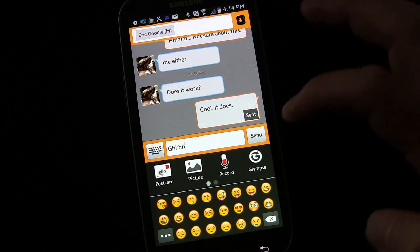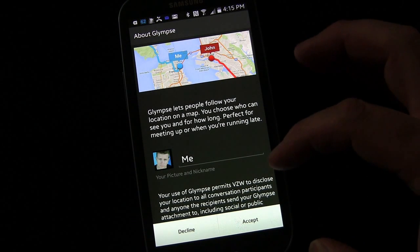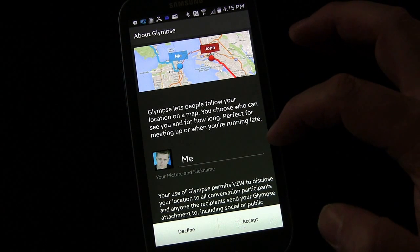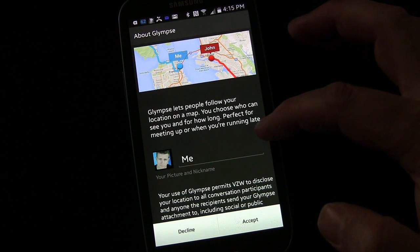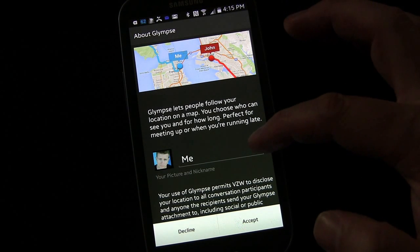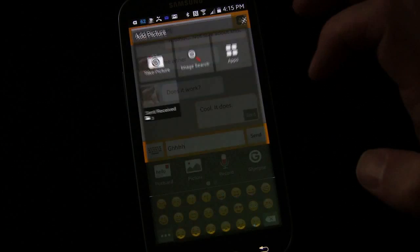If you hit Glimpse, you can see what Glimpse does. I didn't opt into the Glimpse. A, I don't use Glimpse, and B, I don't necessarily care about having people follow my location on the map and stuff like that. But you can see it could be a cool feature. It does allow you to choose how long you want people to see you for. So if you're meeting someone and you want to send them your location and have them be able to follow you for 5 or 10 minutes, you can do that. So that's really cool. Let me show you the picture thing.